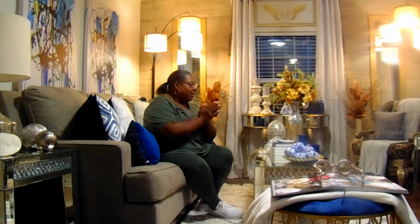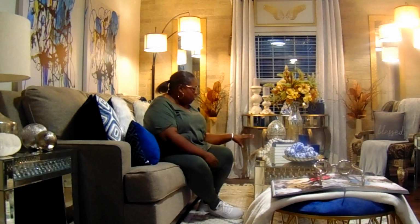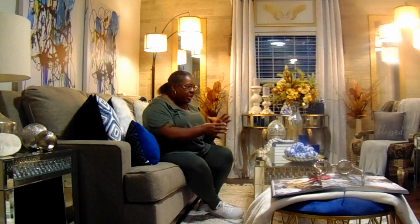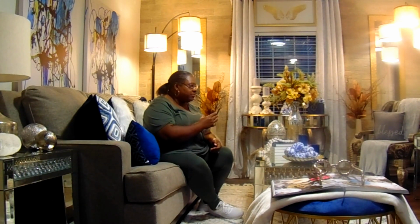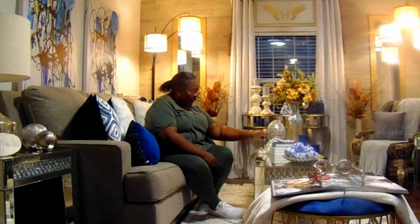Today, I'm sitting in the living room, and I have my new tables in here. They haven't been cleaned. I'm just showing you all something. I think this is the look that I want. I'm using the neutral colors, like the beige, the gray, the charcoal gray, the silver, gold, but my pop color is the blue.